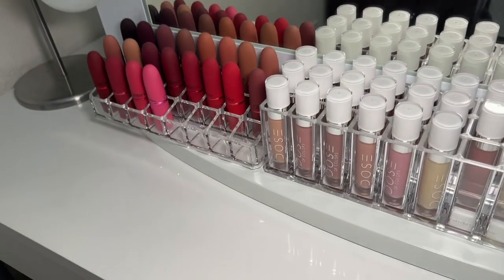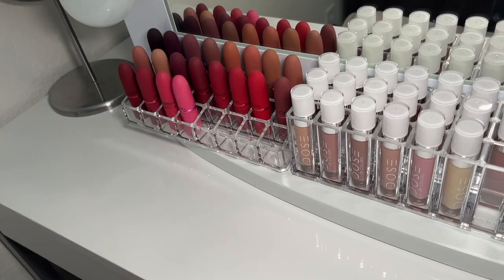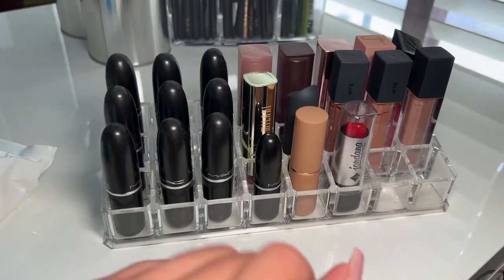So we're gonna go ahead and try to declutter some of my lip glosses and lipsticks and bring it down, because I know I'm not using none of these and some of them are probably old. So let's head over to the desk. So this is what I currently have on my desk.